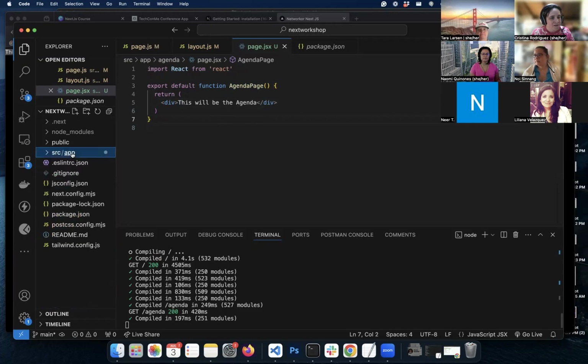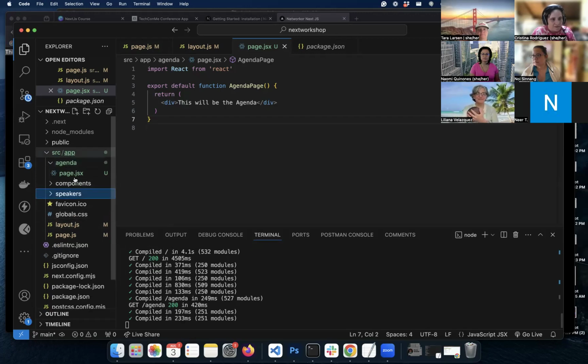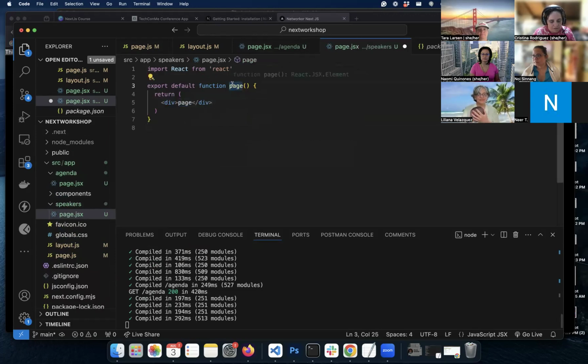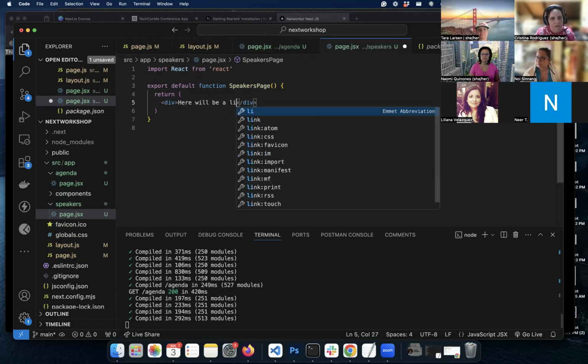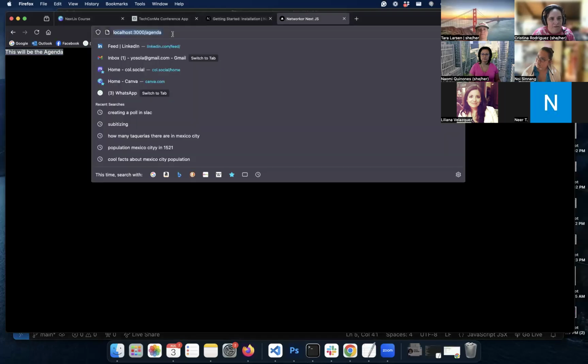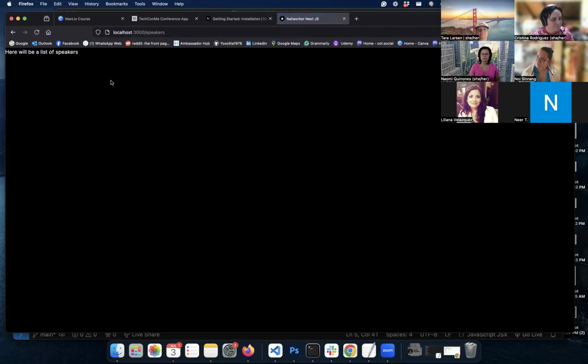Like, if I want to create the speakers, I just create the folder speakers. And then inside the folder, I create the file page. And then this component will be immediately a router, which is super cool, right? You have to give me that. It is super straightforward.